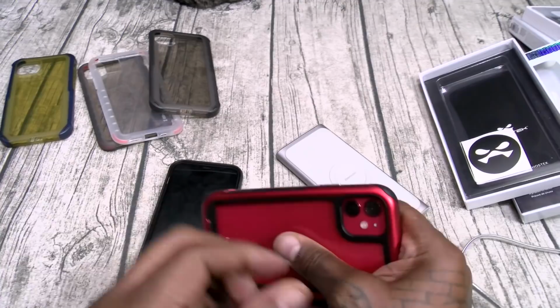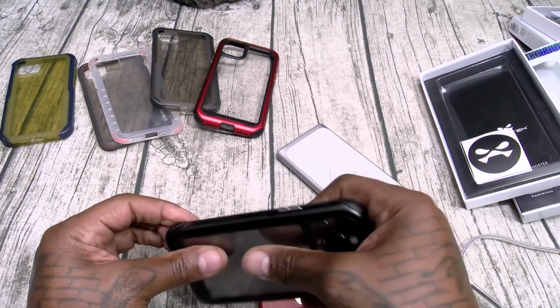Now, let me peel these off so y'all can see how hard it is to take off. Not hard at all. Okay. Giggity. All right, let's see what else we got.